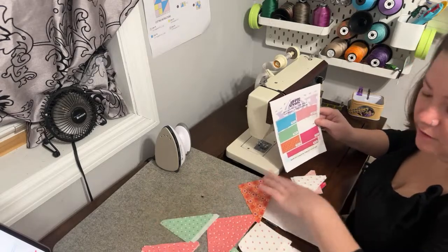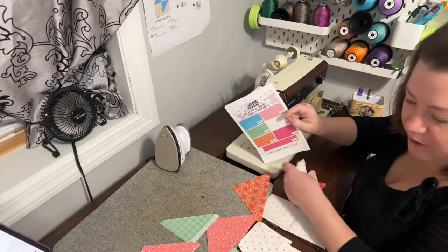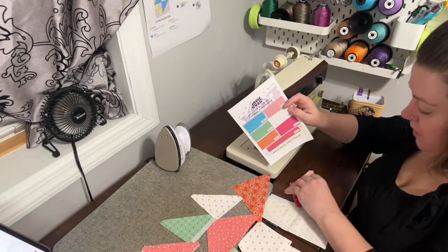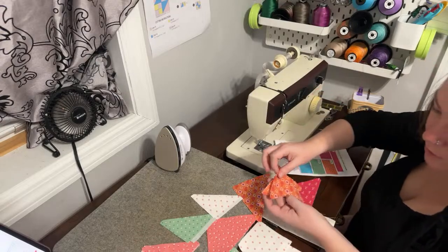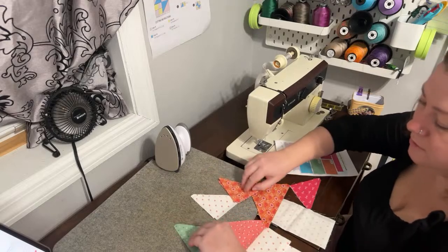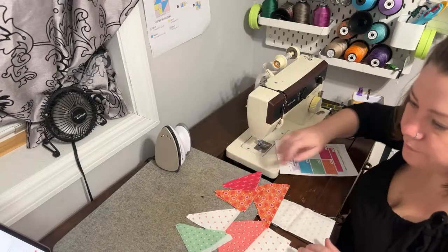You see, I'm just literally triple checking how I am laying everything out. And this one's cool because depending on the blocks, not every month do they use all the different fabrics, and this month uses all of them. So pretty excited about that.